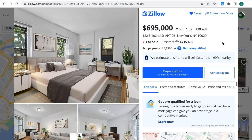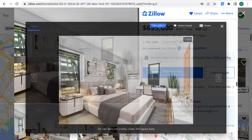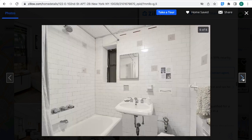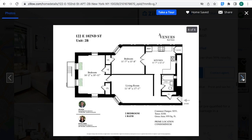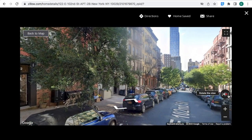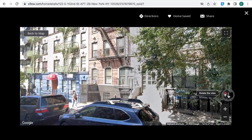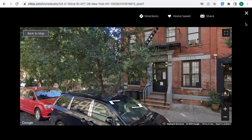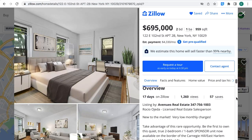Property condo for sale in New York, New York for $695,000. Two bedrooms, one bathroom, 959 square feet. Estimated monthly payment, $4,330 a month. Street view and surrounding. If you're interested in this property, you can contact real estate agent with the arrows at this number.